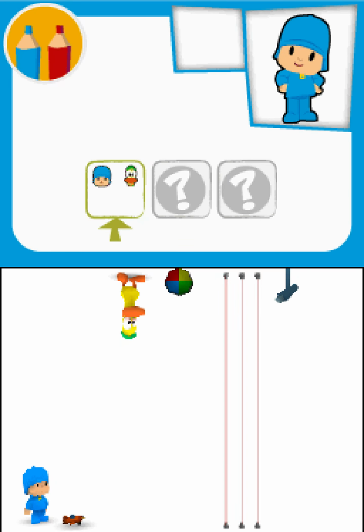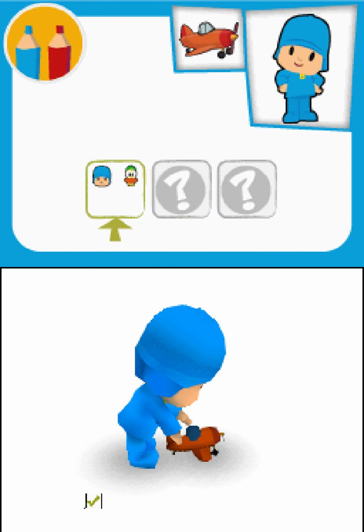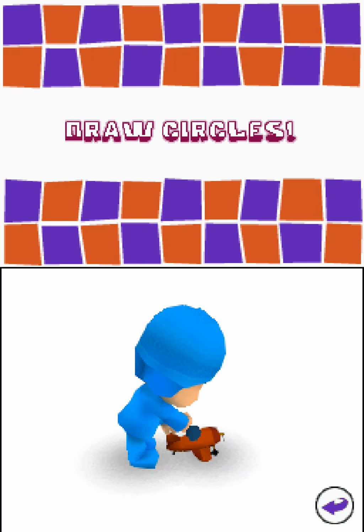What's Pato doing upside down? This place is very strange. There's a laser that won't let us pass. Draw circles.